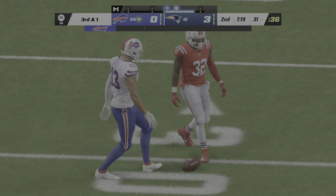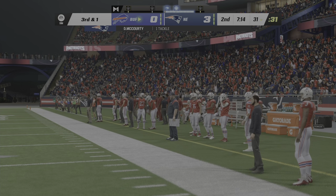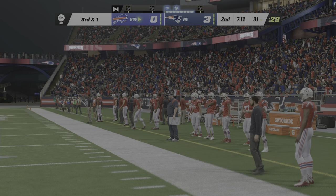Barney sold the go route really well. Thought he was going deep, then curled it back inside for a nice completion. DBs love when they pump the brakes, don't they? Yeah, that's really a whole lot of fun.